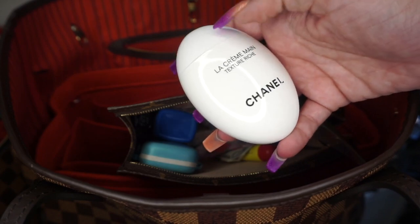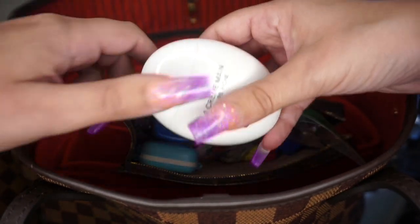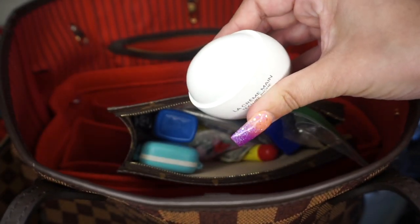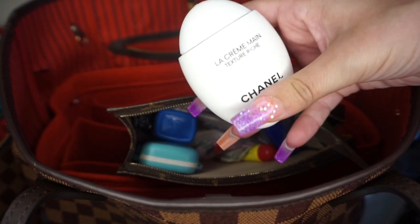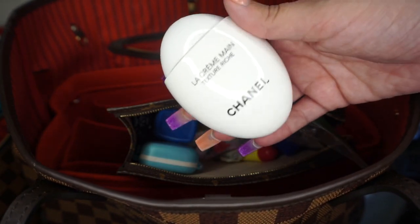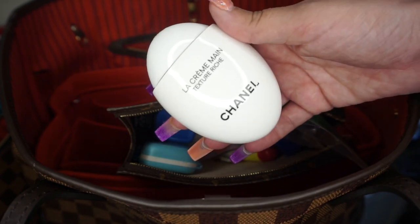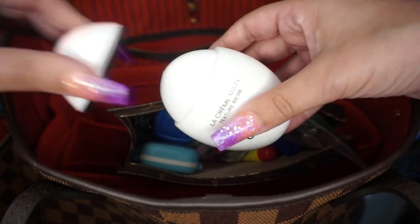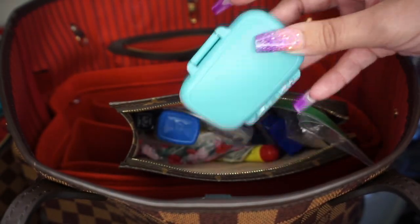I really want to try the one that comes in the black little egg. It was actually really hard for me to get this out at first. It just squeezes down, but this is so good and the smell is not overpowering. I was thinking it was going to smell like Chanel No. 5, which I don't like, but this is really good, so I highly recommend this. I have a little pill case with headache medicine.